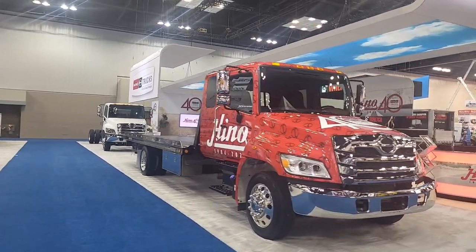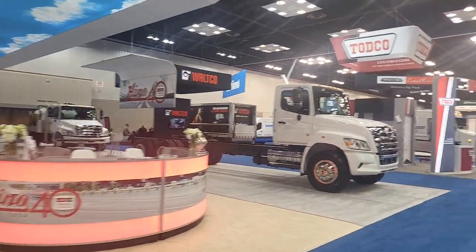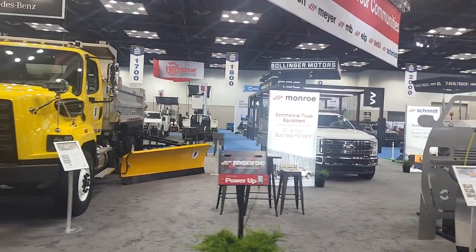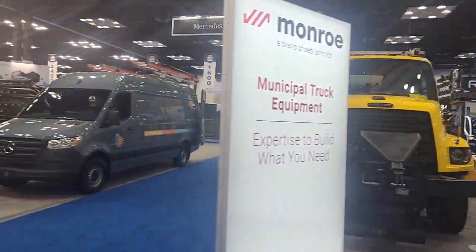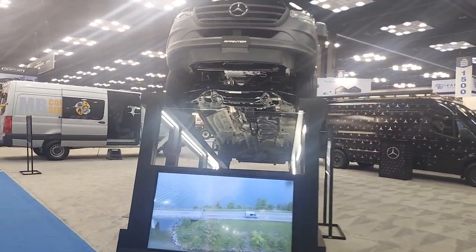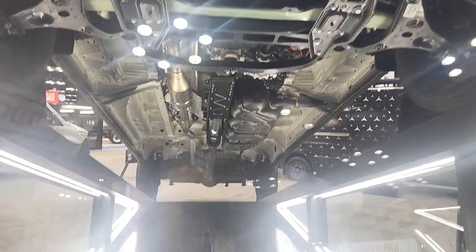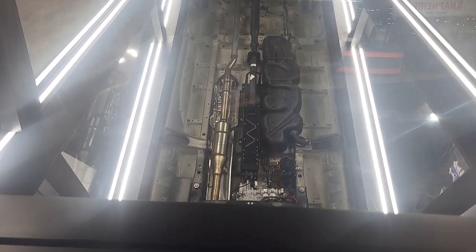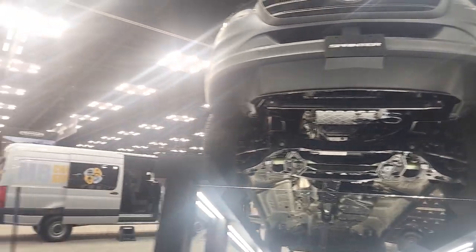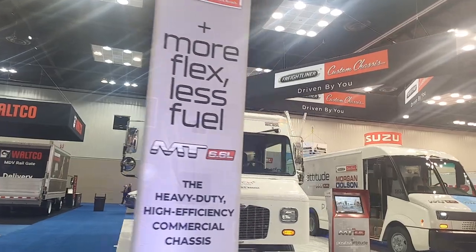Some nice towing type vehicles. Hino is a big player in this space. You've got the Mack, the Kenworth, the International, and of course the Mercedes Sprinters. And of course, displaying the cleanliness of their trucks, in terms of design, in terms of ease of work.